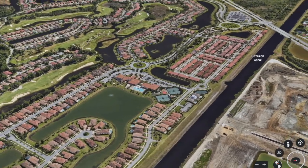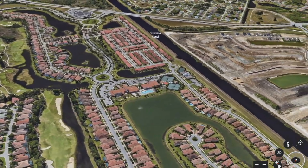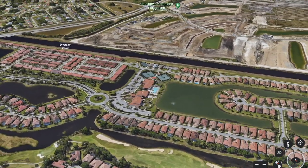We're going to be in PGA Verano, which is conveniently right off Crosstown Parkway and I-95. And one thing you should know about Verano is that it is known for being a resort-style community.